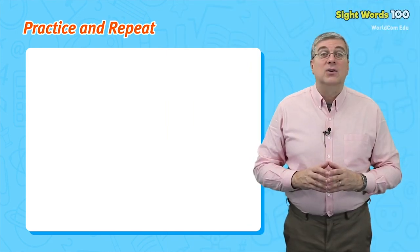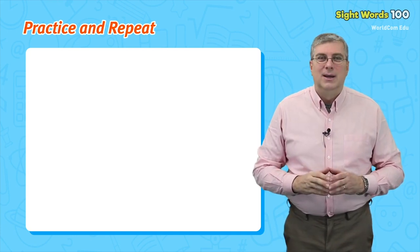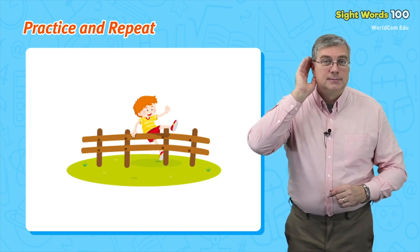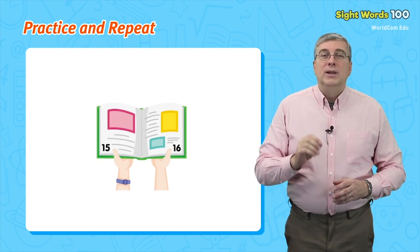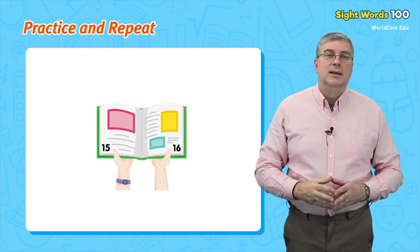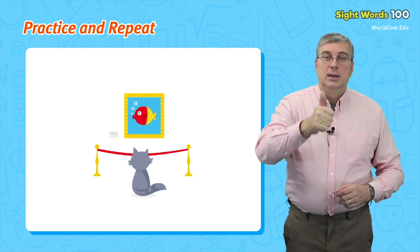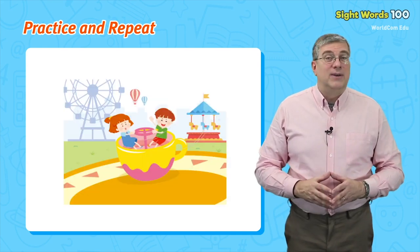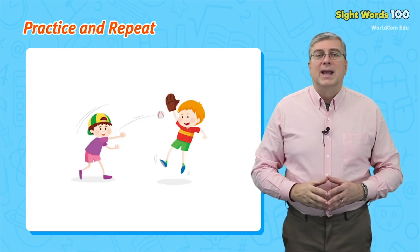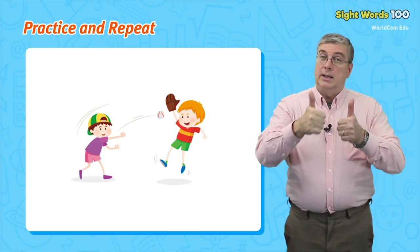Now it's time for practice and repeat. So, let's practice. Repeat after me. Ready? Let's go. Over. The boy jumps over the fence. Good. Page. Open your book to page 15. Good. Picture. The cat sees a picture. Good. Place. This is my favorite place. Okay, good. Last one. Play. We like to play baseball. All right. Good job, everybody.